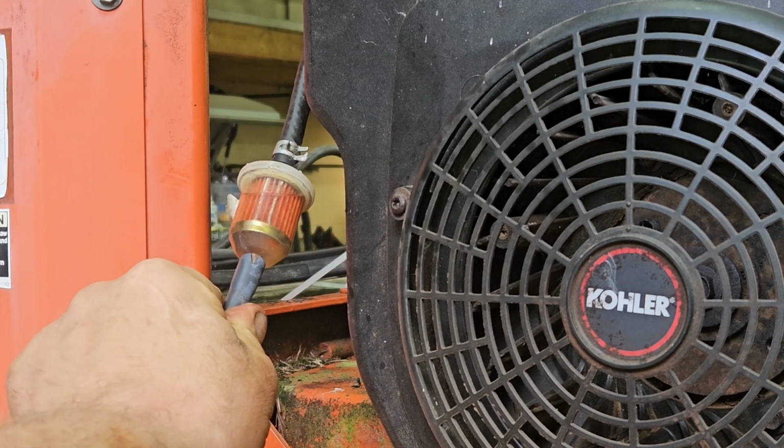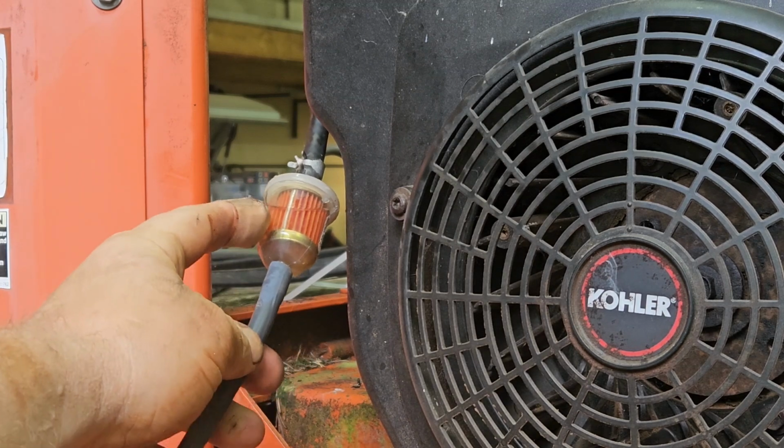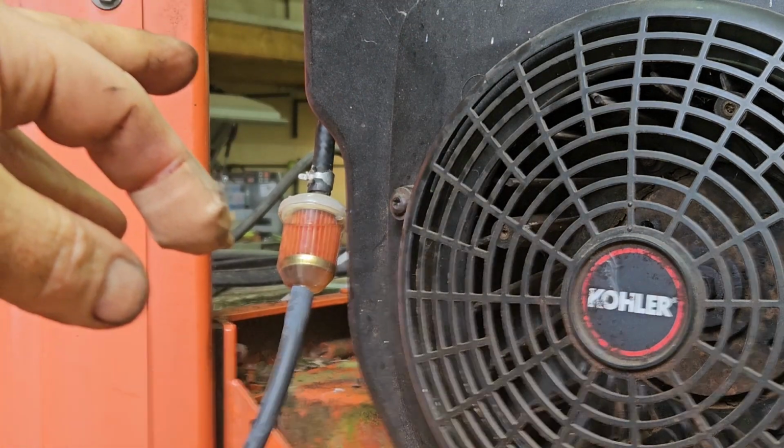This fuel line is completely shot. You can see that she's split right here. So what we're going to do just for now, we'll replace it, but I'm just going to cut this off and drain this fuel out of here so that it doesn't try and draw anything in. Even though it looks okay, I don't want to get anything else into the fuel system for now.